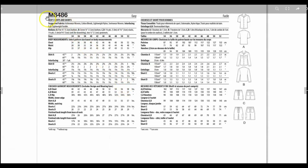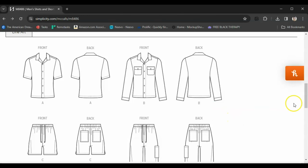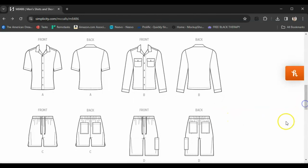All right, here are the suggested fabrics here. And the sizes again go from 34 to 52. All right, and here are the line drawings for the front and the back.